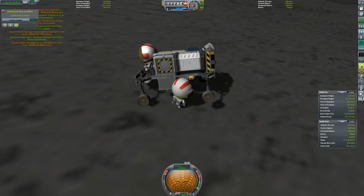So I had hoped that bringing an engineer along would help in situations like this, because they are able to repair some parts when they break, as well as repacking parachutes and that type of thing. It turns out, unfortunately, that these parts, the solar panels and the wheels, are not just broken, they were completely destroyed. So Janmore can't do very much for this.